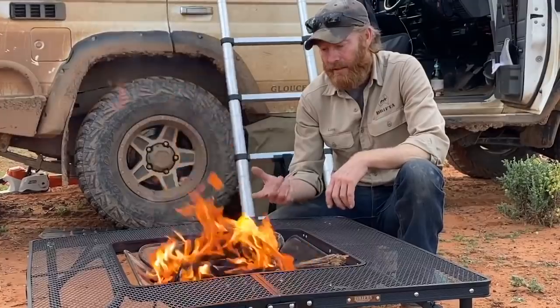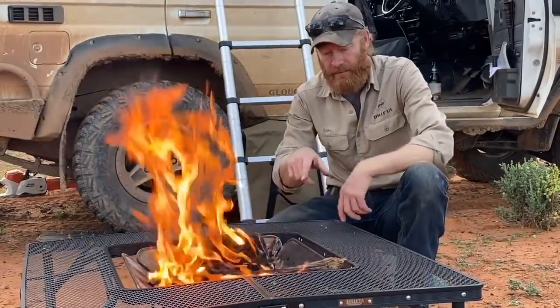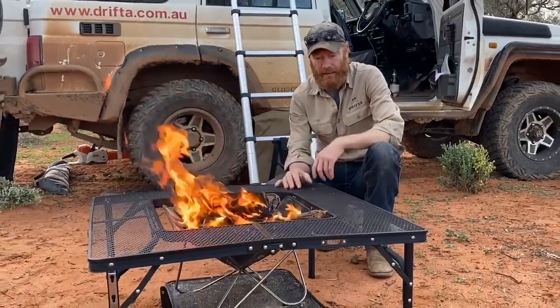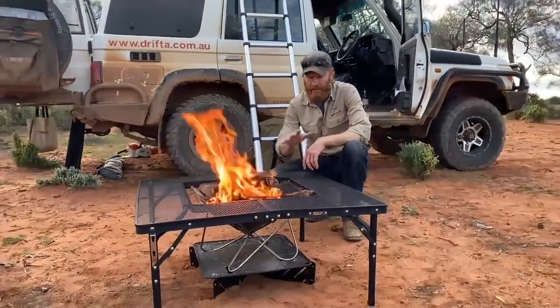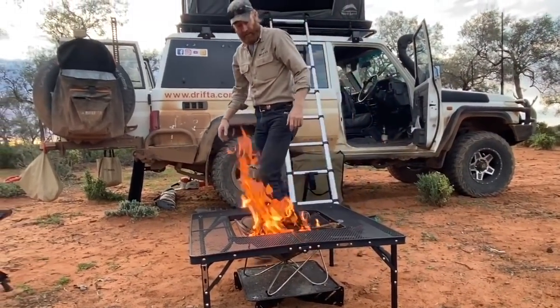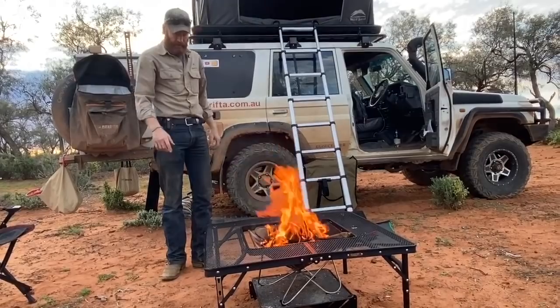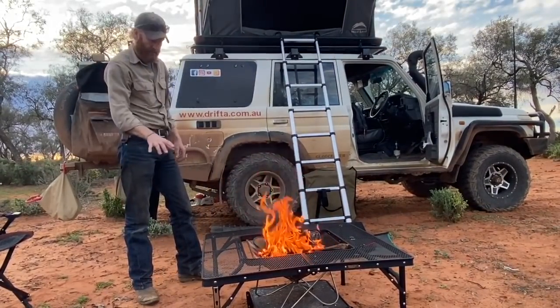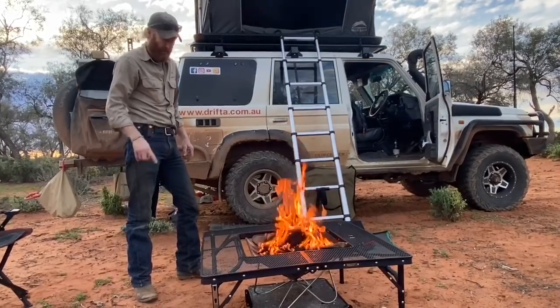If you've got one of the imported fire pits that doesn't come with the base stand, then you can buy one from us. Drifta's got a base stand that we can sell you as well. But that's important, it's level like that. And another thing is, iron grill table will fit off here really well. I might just grab that and throw it on.